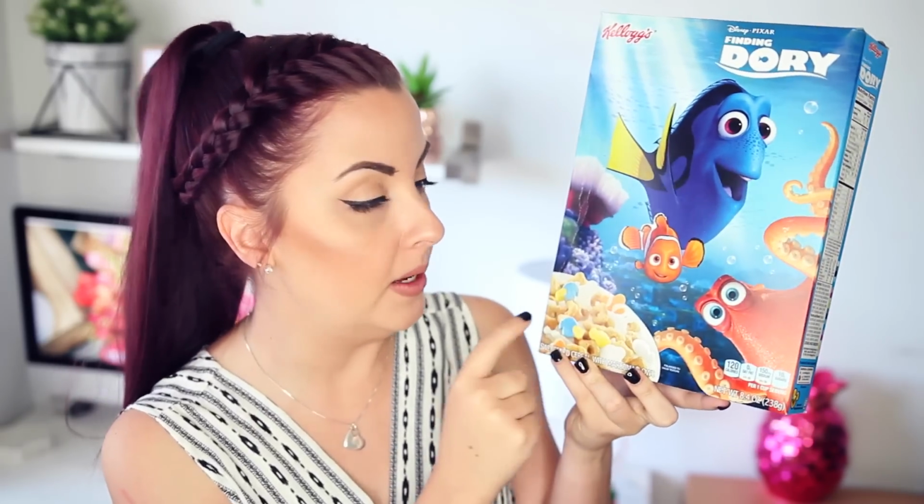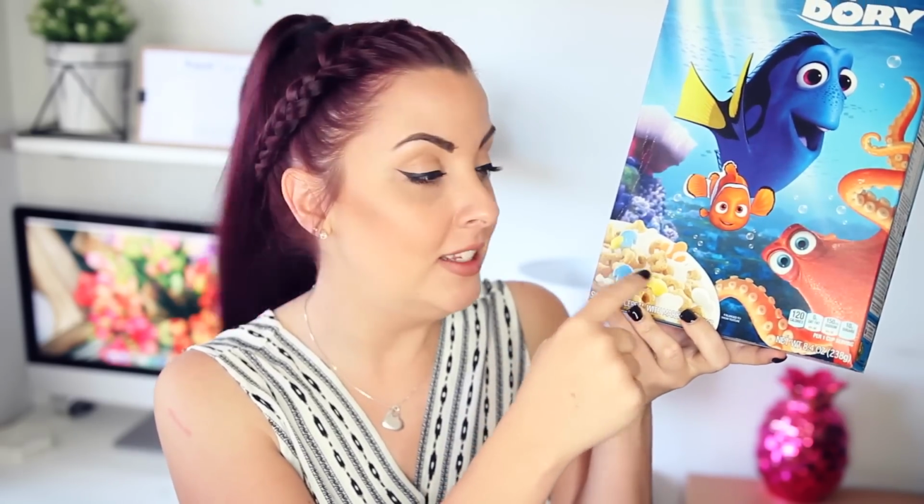So from what I can see, it looks a lot like Lucky Charms. It has the plain cereal plus marshmallowy bits, but the marshmallows are shaped like Nemo and Dory. I don't know if you can see, but the little blue ones are Dory's and the orange ones are Nemo's. I'm so excited. Now I'm going to show you guys before I put milk in and everything.